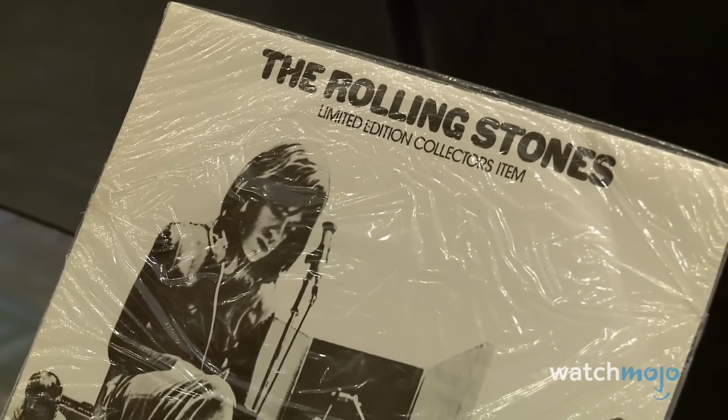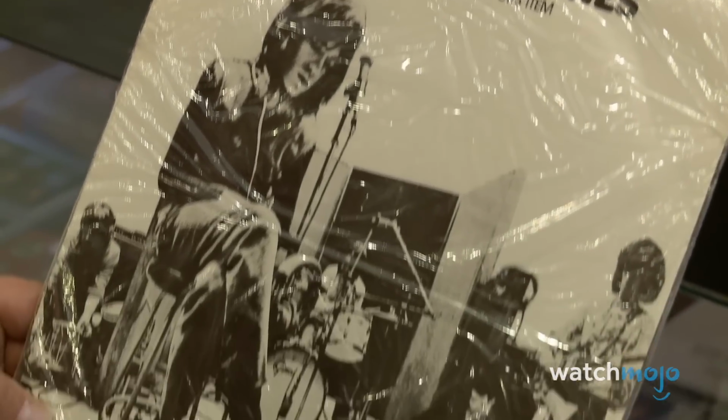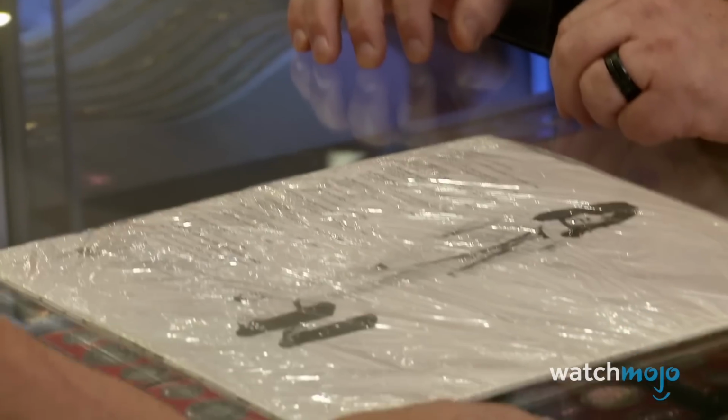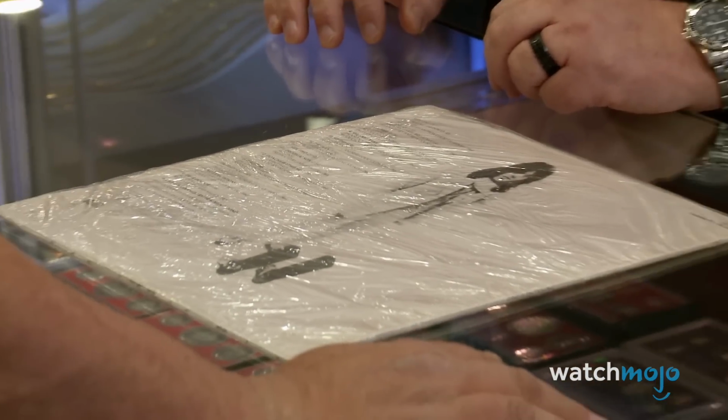And that's where the story on the next item originates. Back in the 60s, the Rolling Stones were looking to sell themselves to radio stations, and thus a promo record was created. This is one of those weird records they go crazy for. They printed hardly any of them. Right. You want me to unwrap this for you?